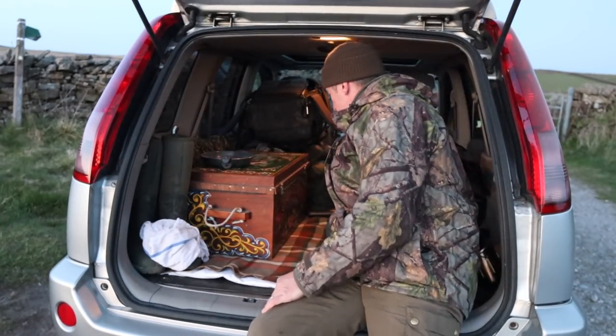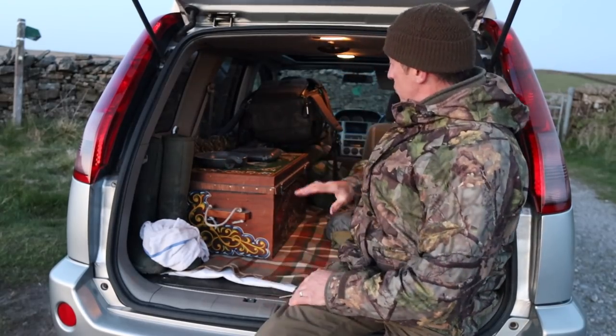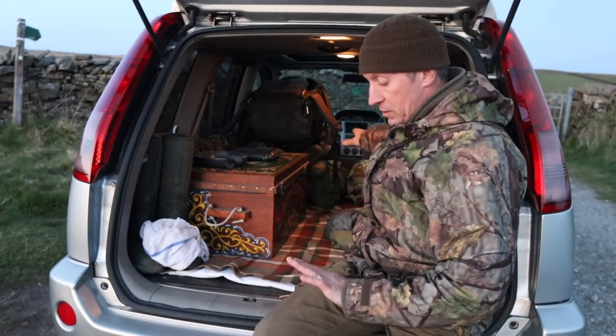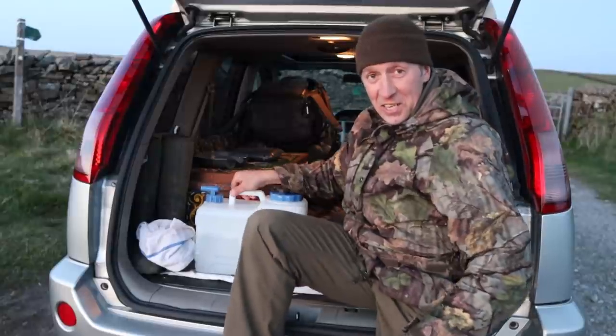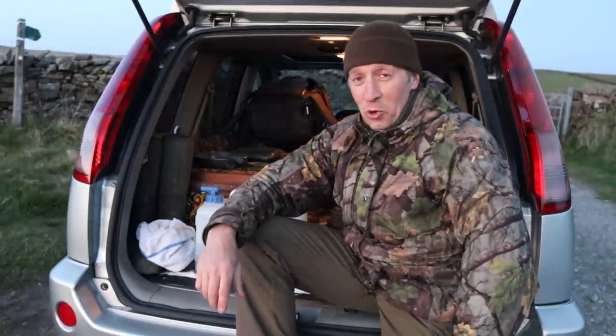Couple of frying pans, I say, and my stoves. And then I've got all my camera gear. So I'll put it all on that side, and then I've got a nice clear area down this side to sleep tonight. And that's it. That's as sophisticated as it is. It's not a fancy motorhome like we used to have, but it does the job.